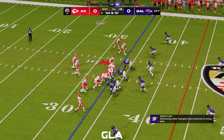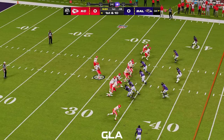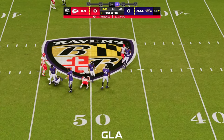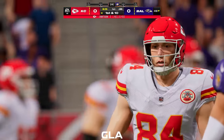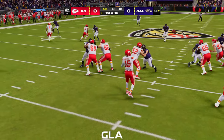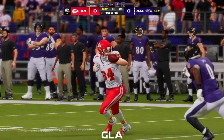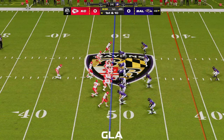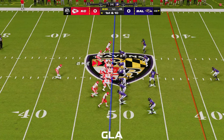From the 34 now, here's first and 10. Out of the gun, they'll look to throw. Finds his receiver, Watson. And getting this just shy of midfield, they'll spot it at the 49. Give him 15 yards on that one. Kansas City has a first down. He's locked in early. Two nice first down completions to start. I like the fact that he's seeing the whole field early, spreading it around a little bit in the early going.